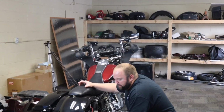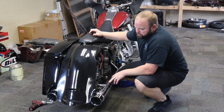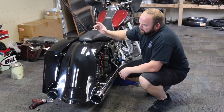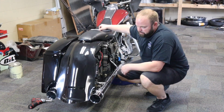So we got all of our bent saddlebag support bars off, and I had to straighten out that tab a little bit. Easy fix. Got those new ones on, put on our new mufflers, got all those mounted up. We put on our stretch fender. These things come pre-drilled already, so you just run your seat bolt in the back.